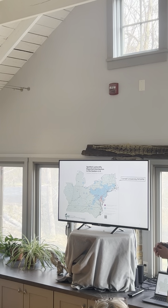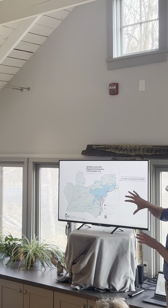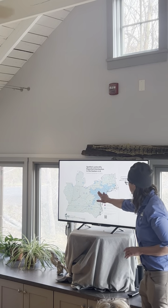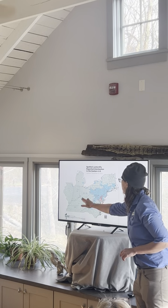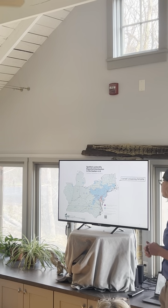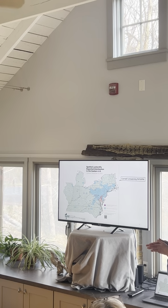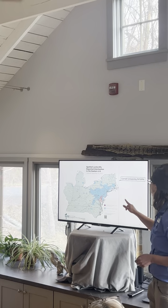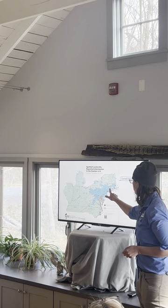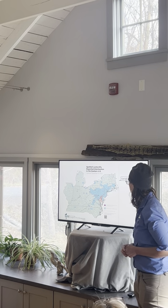So this is the current distribution. You can see the definite range is close to Pennsylvania. There are some populations that are leapfrogging around, skipping over some other counties and states, and we'll talk about the reasons why that's happening in a little bit. But that is the current state within the United States of where spotted lanternfly distribution is. The areas that are in red are quarantined areas, and we'll talk a little bit more about that as well.